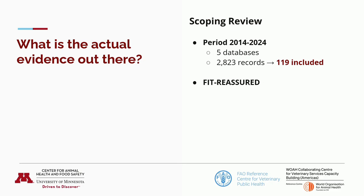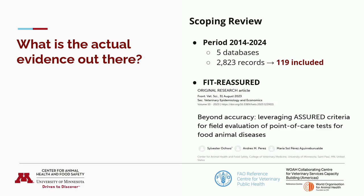So what we wanted to do is summarize and try to understand what is out there, what is the current evidence. So we performed a scoping review throughout the period of 2014-2024 from a huge amount of records that were retrieved. After an exclusion process, we included 119 articles, and then we applied a FIT REASSURE framework that we published a couple of years ago. That was an adaptation of the REASSURE framework that was developed for evaluation of point-of-care tests in public health.